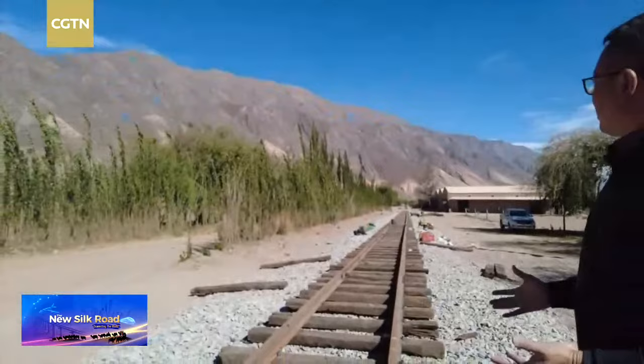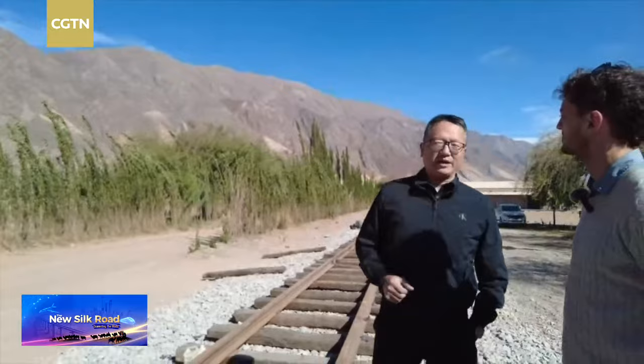Now, we are at one section of the construction site of the Jujuy Railway Line, and we're still talking about this place. Could you say something about the difficulty of constructing this railway line? Because I see the geographic condition here is not what we'd expect, so there might be a lot of difficulties, and the workers are working under such conditions. So tell us something about the construction.